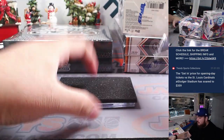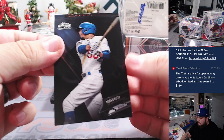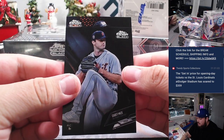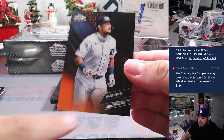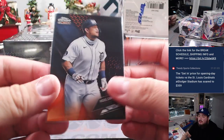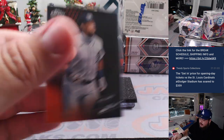All right, next one here, guys. Got an orange coming up. Mookie, Casey Mize rookie, and a little Miguel. I love how they incorporate the solid color there at the corner. It's freaking awesome. Topps Chrome Black I'm supposed to be releasing in the next week or two as well. 6 out of 25 for Detroit.